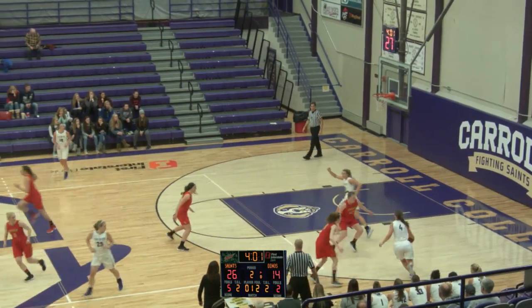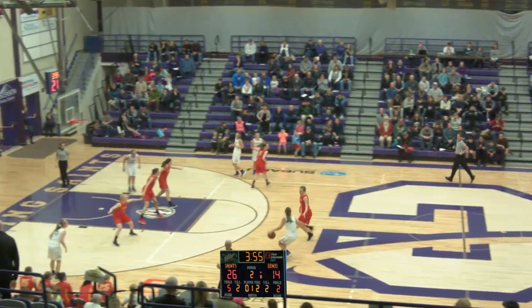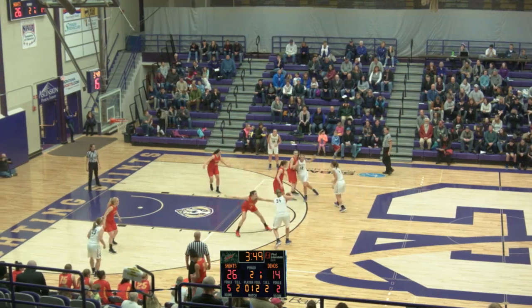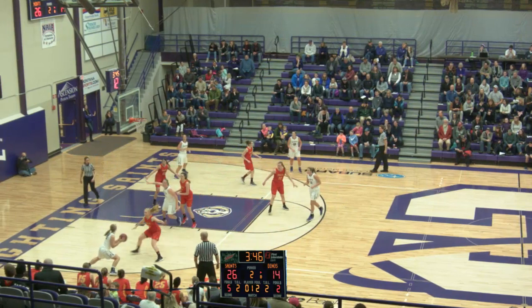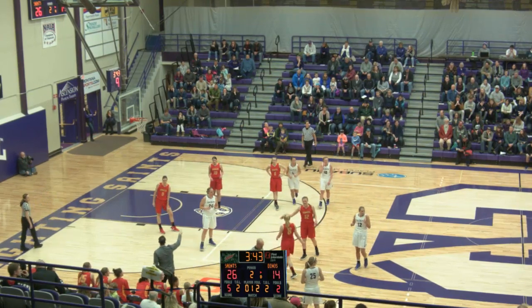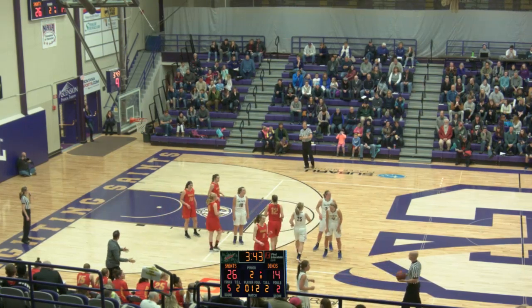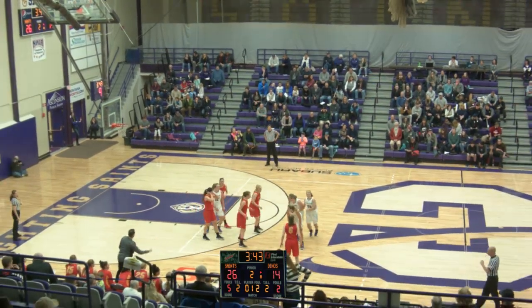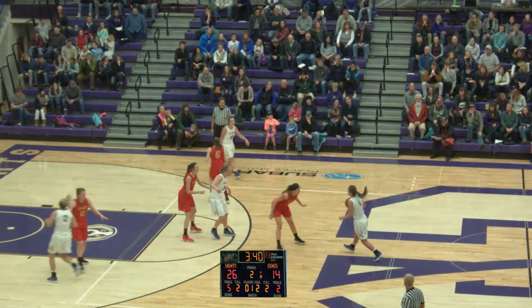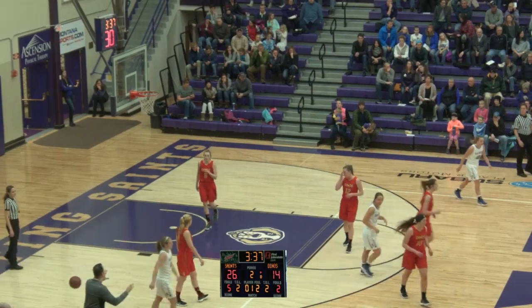Salonen getting another rebound. She already has about 4 on the night. Great dribbling exhibition out in the back court by Wagner. Now she has it for the horn set, kicks it to Johnson. Tipped out of bounds. It will stay Carroll ball with 9 seconds left on the shot clock. Wagner will take it out of bounds for the Carroll women. And Wagner has the top of the key. 6 seconds left on the shot clock. Hard screen up top by Dean, and that's a travel turnover by Wagner.